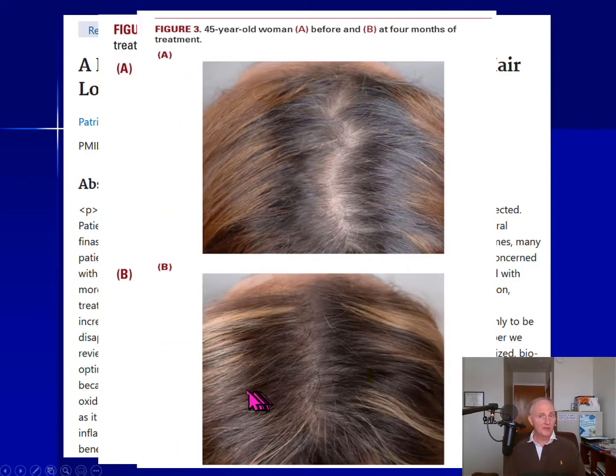And then you have this other individual. She's 45 years old, and at the top of the screen you see her before she started taking Nutrafol, and then here she is 4 months later. Again, there's more coverage of the scalp with hair after 4 months. That's very, very obvious to me.